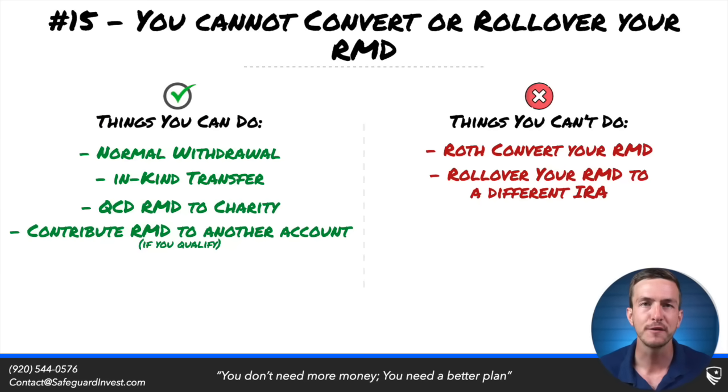Then finally, fact number 15, the IRS has made it so you only have a few options for what you can do with your RMD. You can withdraw it and live on it. You can withdraw it and reinvest it or in-kind transfer it. You can give it to charity through a QCD. And even in some cases, you can withdraw it and recontribute it to another account if you qualify.